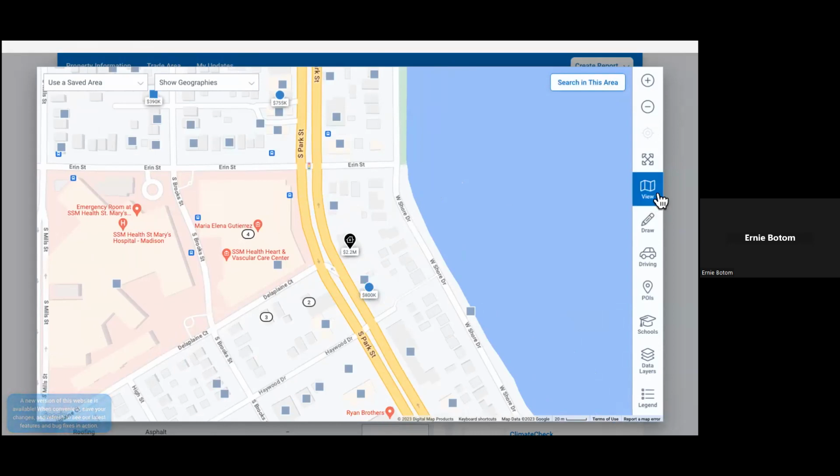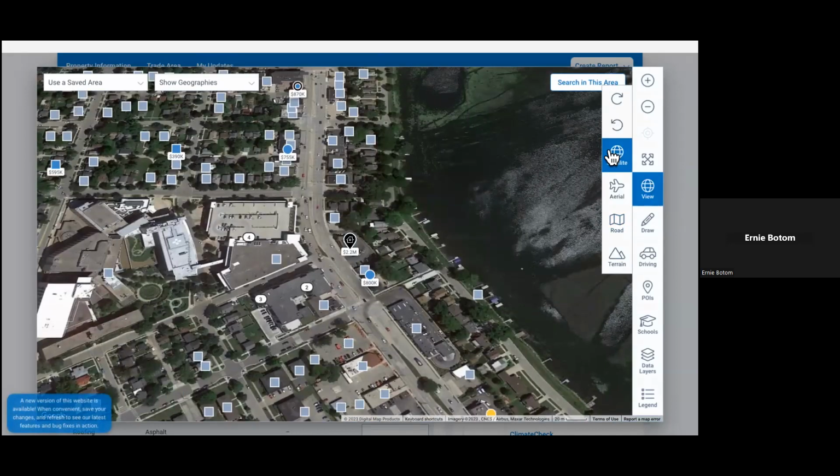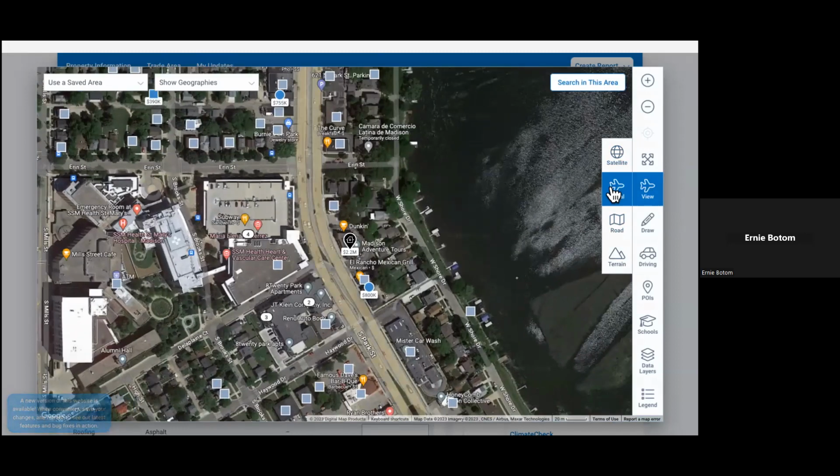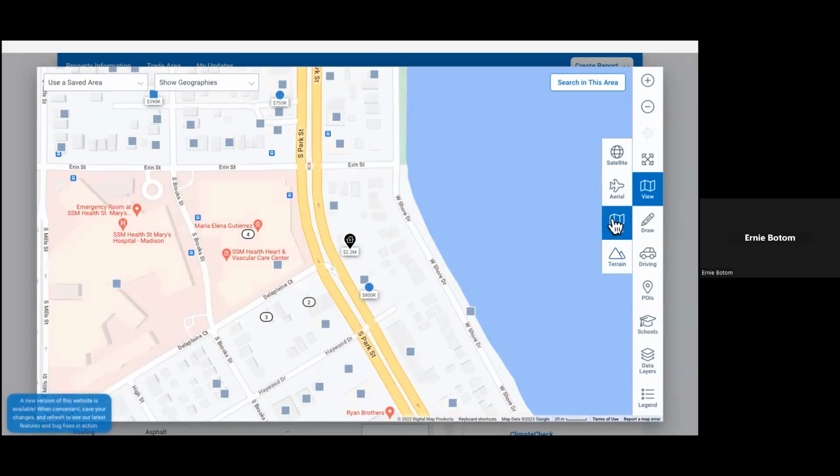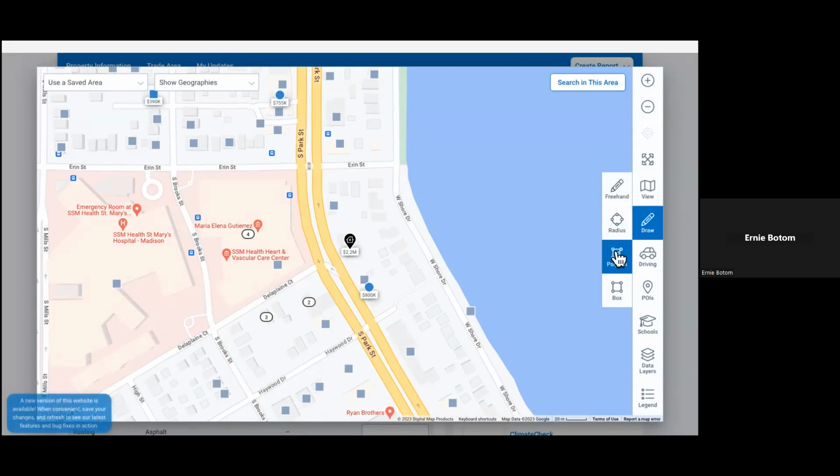Now you have some different options over here on the right-hand side that you can take a look at. We can change our view. We can look at a satellite view of the area. We can look at an aerial view. Of course, we have the road view. And if terrain is an issue, you can look at a terrain view as well. We can also use a drawing tool where you can freehand draw a circle or a square, whatever you want to draw. We have a radius search, which would be a circle, a polygon, which would be something that is more free form, and then also a box or a rectangle.